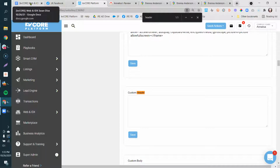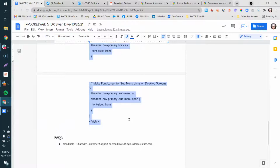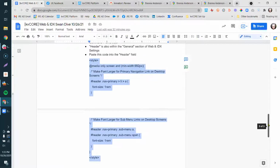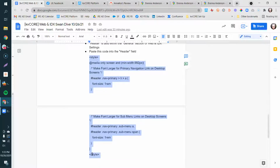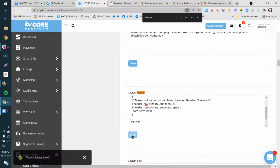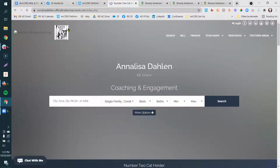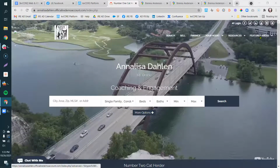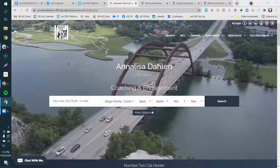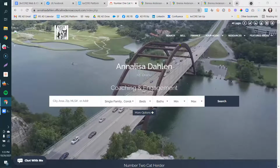Now, when you get to the header, copy this piece of code right here, all the way down to that style part. Nothing more, nothing less than what you see right here. Copy it, jump back into your dashboard, paste that code in, click save, and we should see an updated font size pop in here in just a moment. It bumped it up a little bit in size, or it should. It hasn't taken effect yet, but it's going to make it a couple of sizes bigger, so it's easier for people to read.